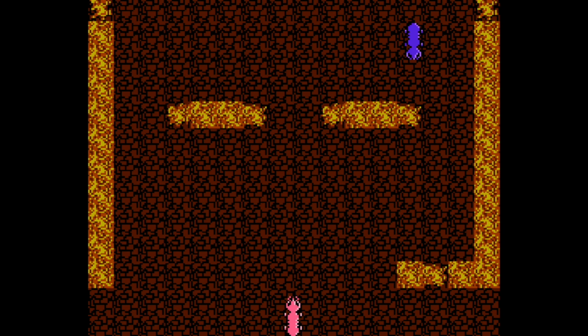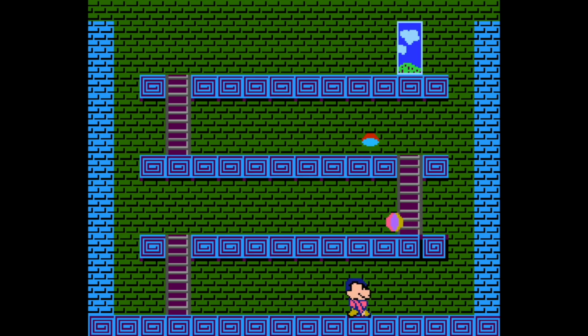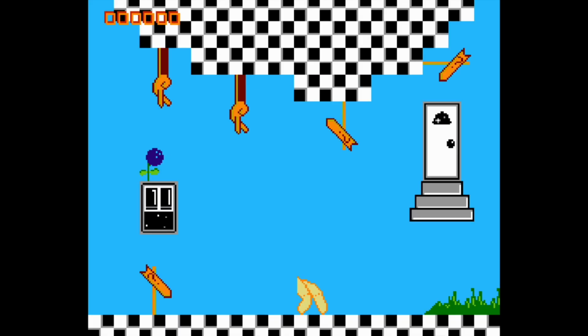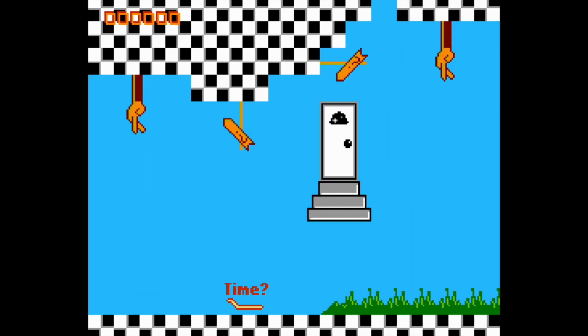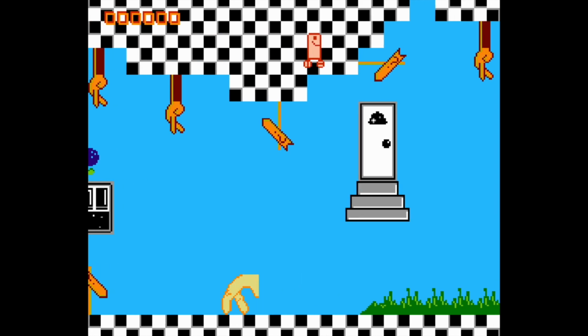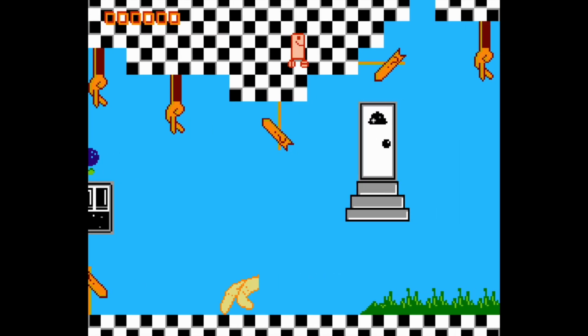Dead ants. I mean, they're ants, but they're not dead. Hambo. It's just this, where you have to make it through the door at the top of the screen while dodging the balls. Very simple. Time Warp Tickers. Well, this is a first for me, a game where you control a pair of fingers walking around a place that just looks totally incomprehensible. For some reason, whenever you walk into something it says time on the screen. I don't know what that's referring to.